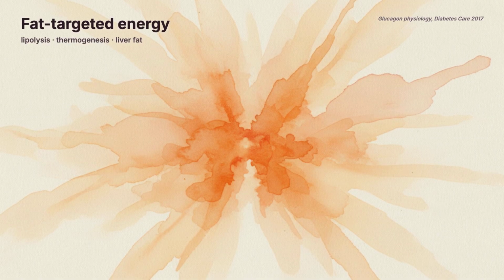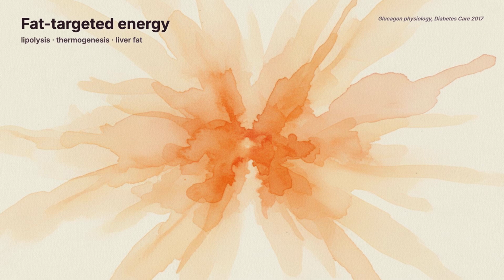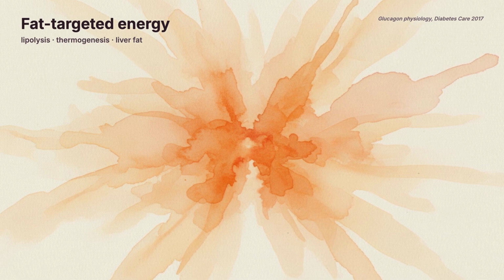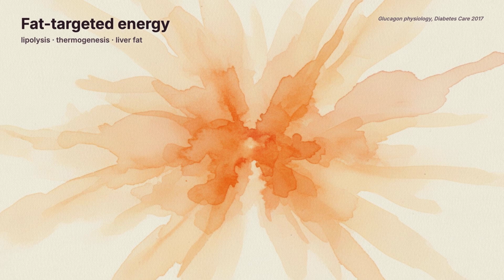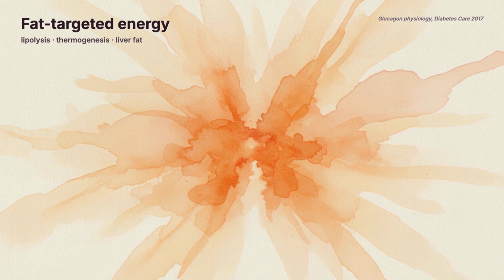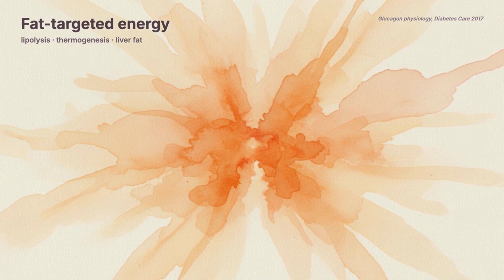Glucagon does 3 things that point toward fat loss instead of muscle loss. It pulls energy out of fat stores, it cranks up heat production in adipose tissue, the body's fat tissue, and it tells the liver to burn fat instead of holding on to it. In theory, that shifts where the body finds its calories during weight loss. More fat sacrificed, less muscle.